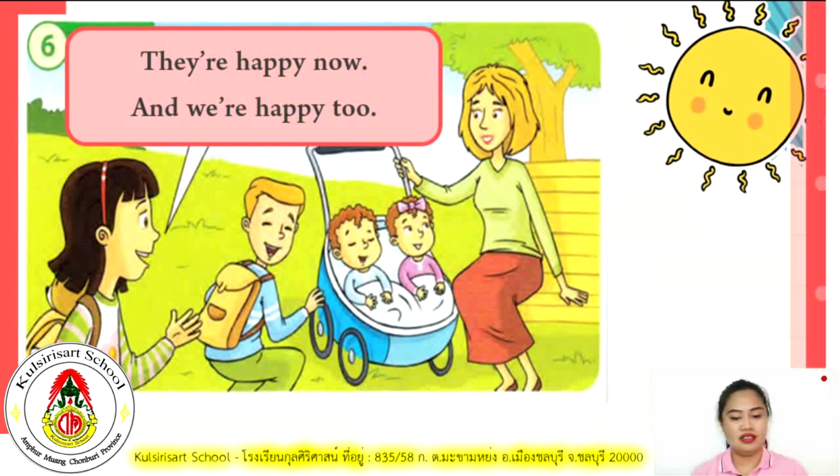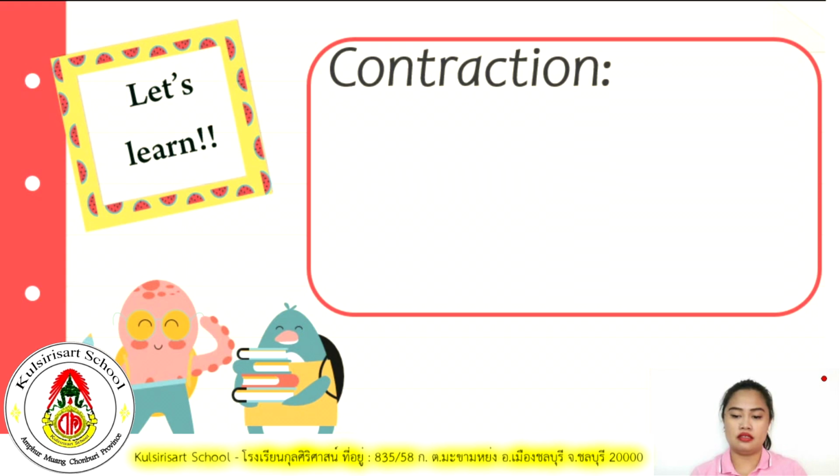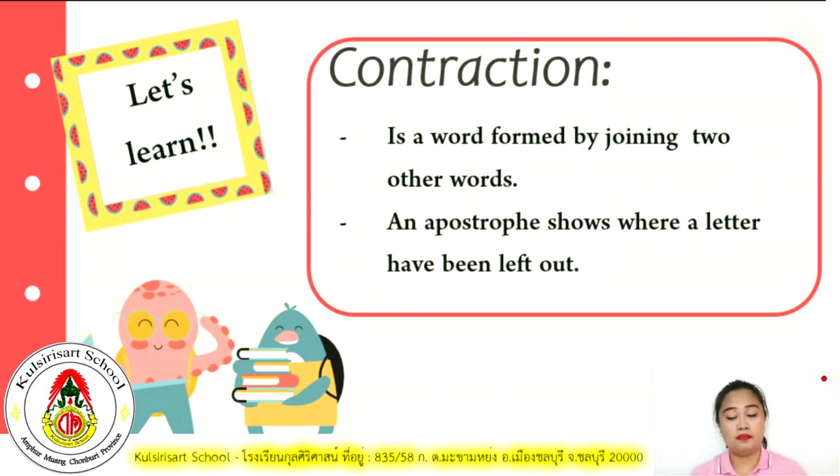Okay, good job everyone. Now let's move on to our next lesson. Let's learn about contractions. So what is a contraction? What is the meaning of contraction? Let's find it out. A contraction is a word formed by joining two other words. It means that we have two words we are going to combine together to make it into one word. Second, an apostrophe shows where a letter has been left out. If it is two words, we're going to combine them, take out a letter, and replace it with an apostrophe.